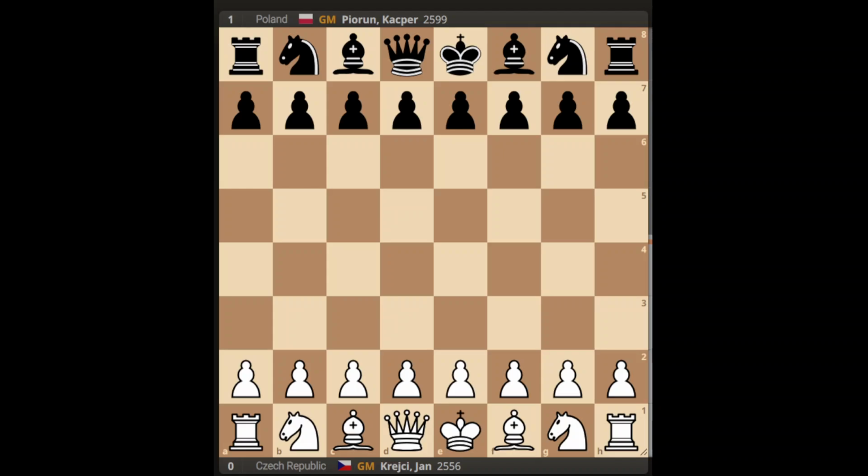So the game started out d4 from the Czech player, e6. And e6 is a very flexible move. You can end up in a lot of different openings here. You can end up in the French after e4. You can end up in a Dutch defense after c4. Benoni, Queen's Gambit declined. So e6 is a very flexible opening that can be used by players trying to avoid opening theory. Right, good for strong players to use.